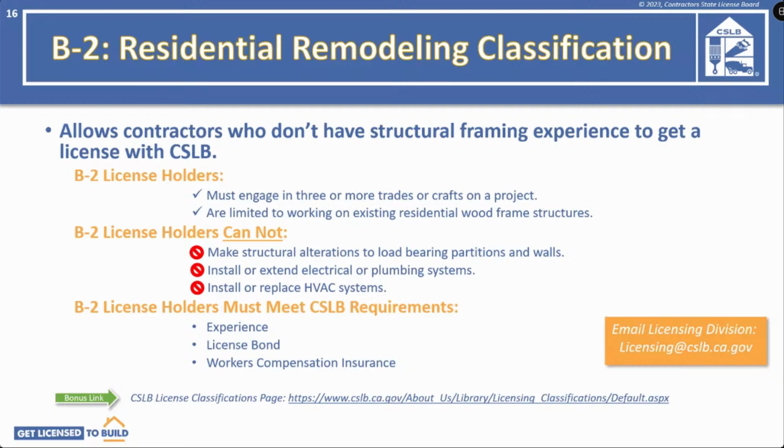Like all other CSLB licenses, B2 applicants and licensees must comply with CSLB experience, examination, license bond, and workers' compensation insurance requirements. If you have more questions about the B2 license, email the licensing division at licensing@cslb.ca.gov.